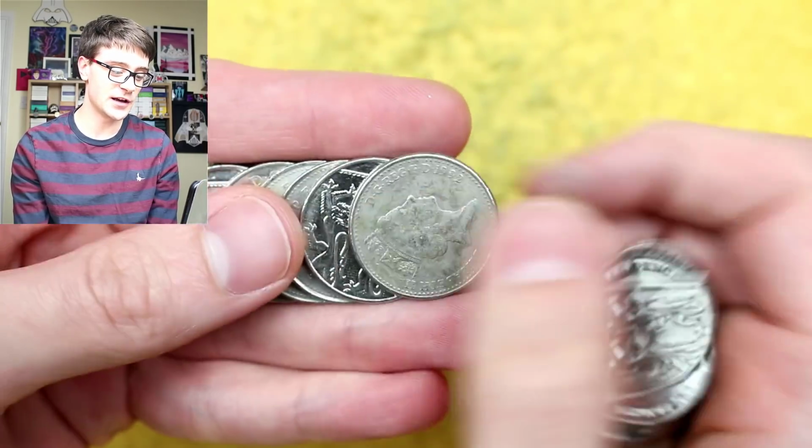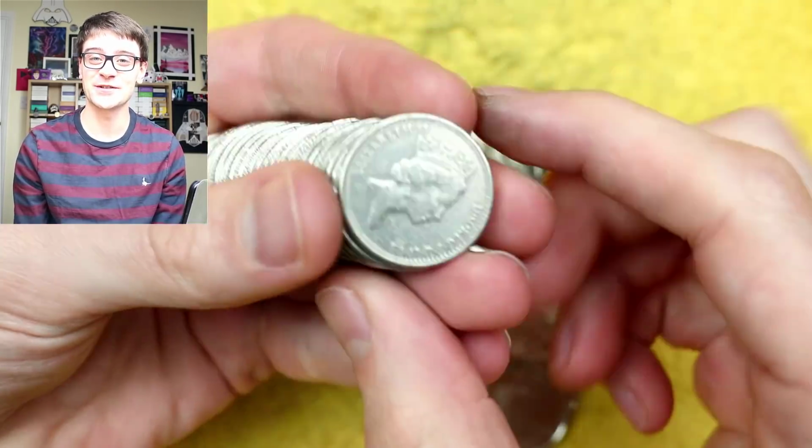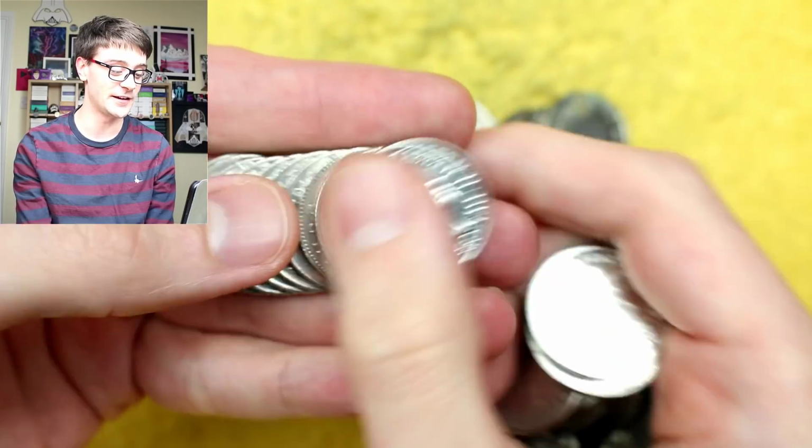Tony Craig says, would you ever get your favourite coins made into rings for you and your future better half? No, I wouldn't deface coins like that, not at all. I like my coins in coin form. I'm not going to be turning any of my coins into jewellery of any kind.